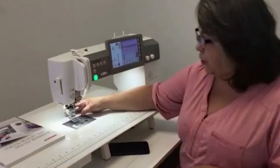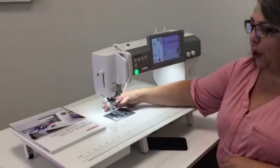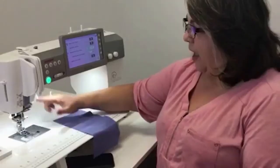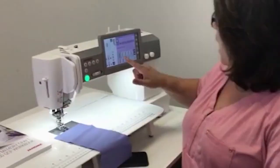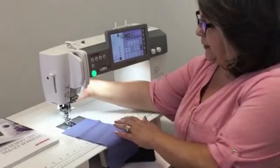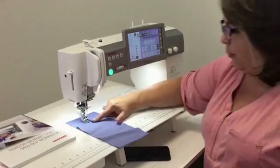Now I have the AccuFeed foot on the machine. I've activated that AccuFeed foot, and I am going to go to my straight stitch, and I'm going to show you what I like about that AccuFeed.